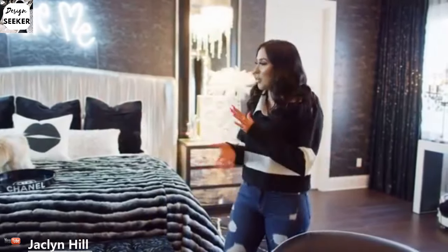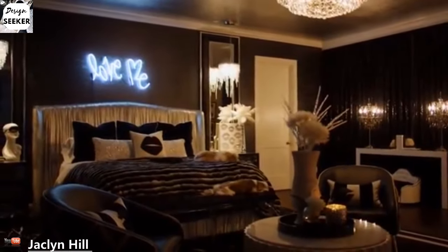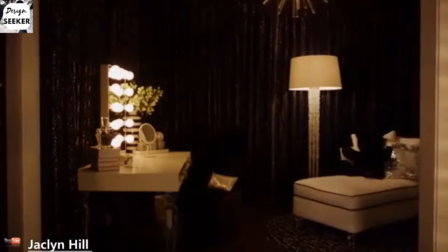Welcome to my bedroom. If you guys have followed me for a long time, you know now, especially at night, this room is so romantic and just like cozy. It makes me want to cuddle up and just watch movies and relax and lay in bed, honestly, all day.